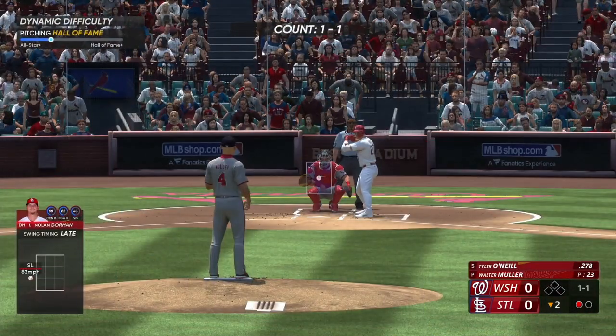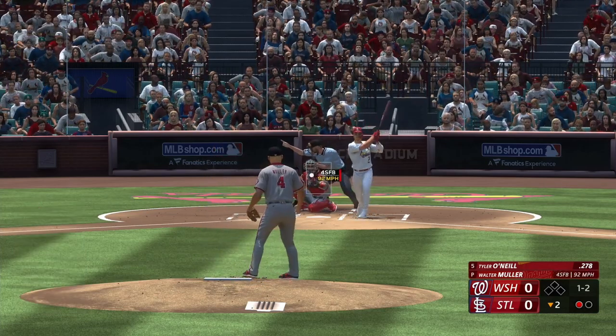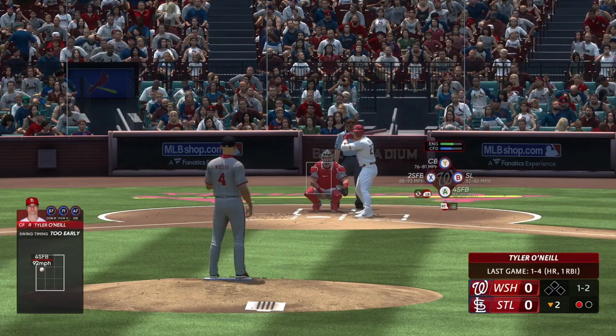Here's Tyler O'Neill. Sat out last night's game, but back in there today. And that is cut on and missed. And that is strike 2.